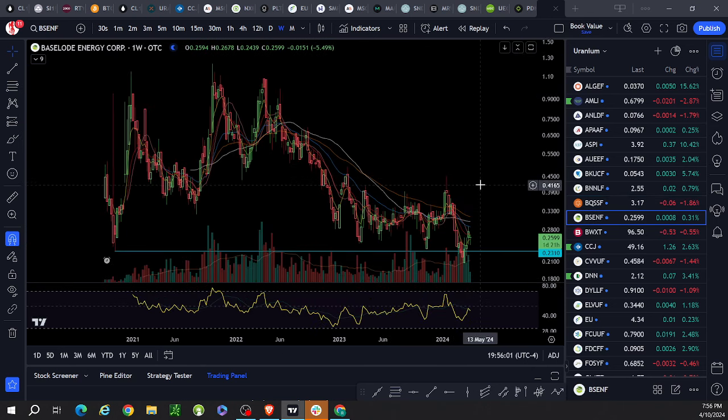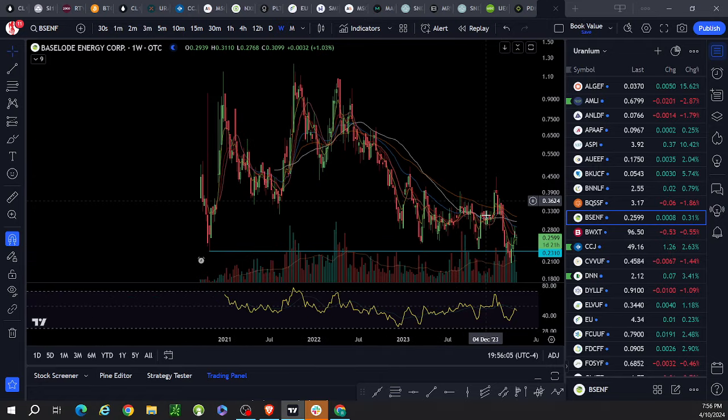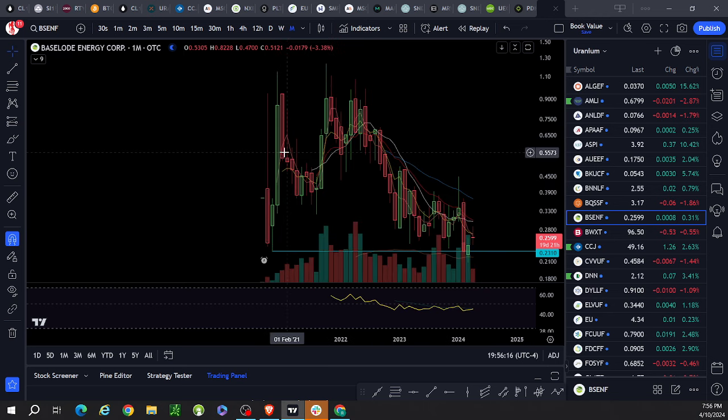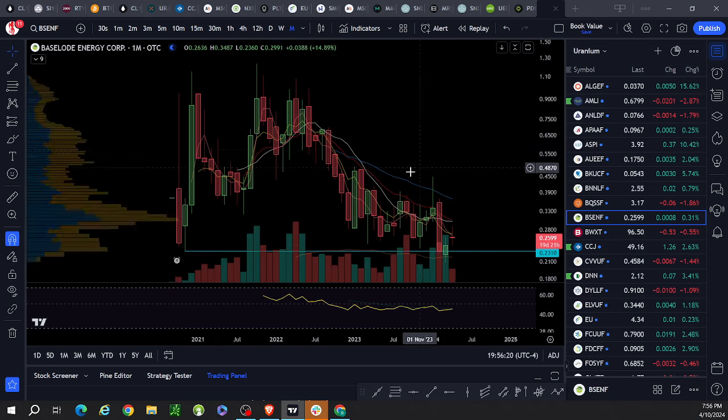Baseload, piece of dung load, crap load, whatever you want to call it. It's a black dirt breakdown, really, just hovering down at the lows. Nothing good about this company, the way this chart is. Fundamentally, I don't know much about it, but I can just tell you it's garbage, right? So I have a very, very small position. I have no intentions of doing anything with it unless something changes.